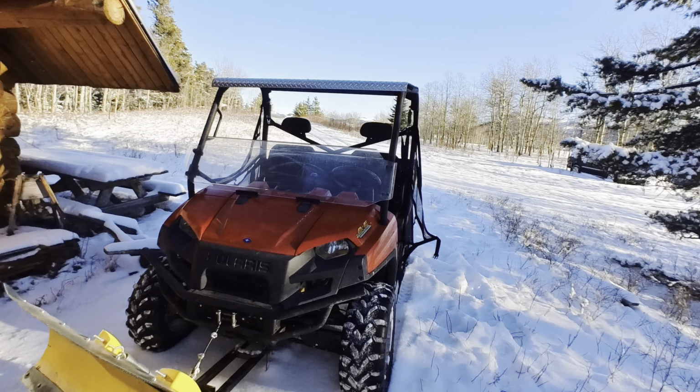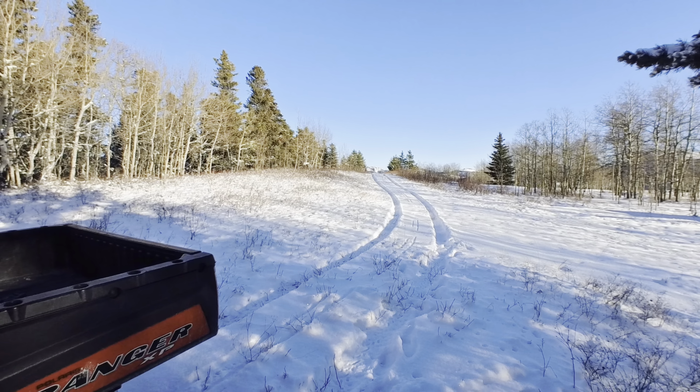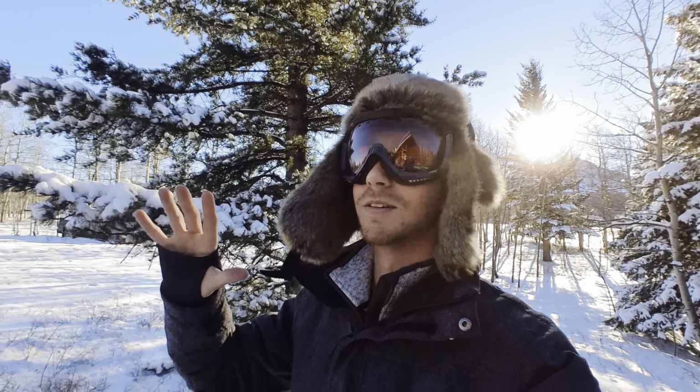And we're going to plow some roads, man. Clear some things up, make it look pretty. So I'm going to give you an aerial view of where we're plowing, and just this gorgeous winter scenery, man. It is just beyond breathtaking out here.